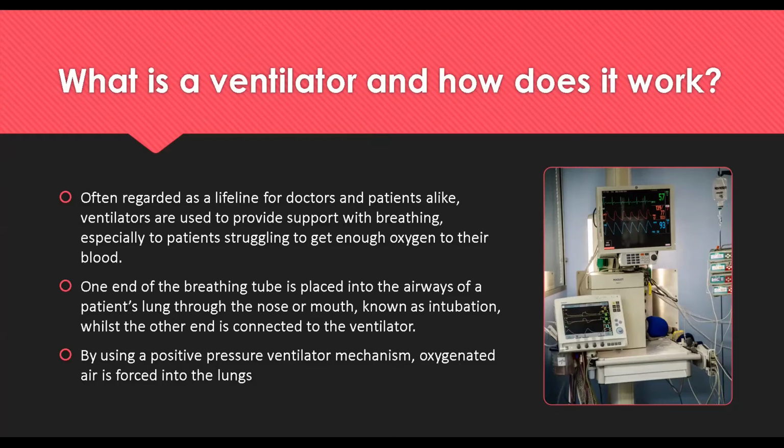The mechanism is simple, yet very effective. One end of the breathing tube is placed into the airways of a patient's lung through the nose or mouth, known as intubation, whilst the other end is connected to the ventilator. However, if the condition is either very serious or long-term, a procedure called tracheostomy is performed, whereby a small hole in the neck is created during surgery before the breathing tube is connected directly to the windpipe through this hole. Then, by using a positive pressure ventilator mechanism, which we will discuss later, oxygenated air is forced into the lungs. For this to happen, electricity is required to run the ventilator, although there are some types which are powered by batteries.